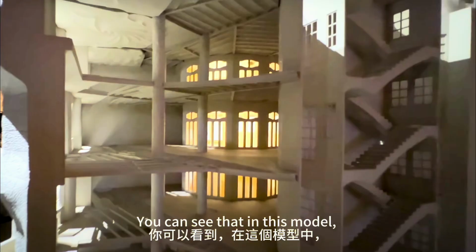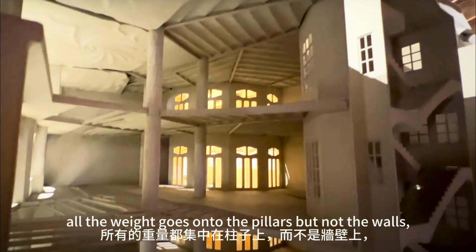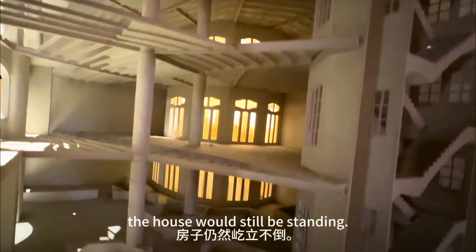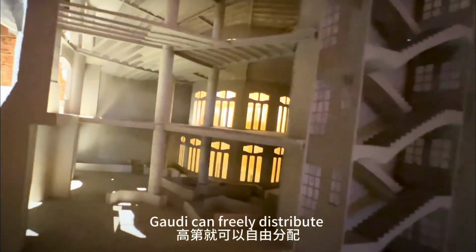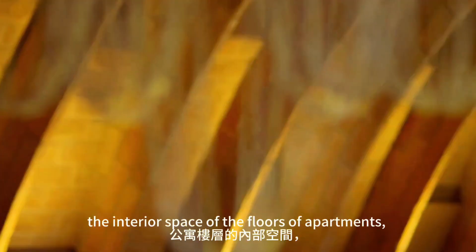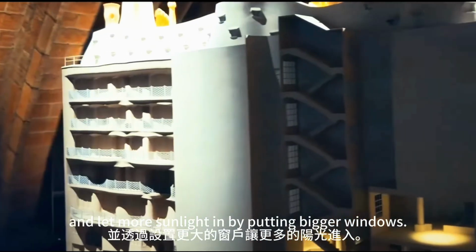You can see that in this model, all the weight goes onto the pillars but not the walls. So even if someone knocked the walls down, the house would still be standing. This way, Gaudí can freely distribute the interior space of the floors of apartments and let more sunlight in by putting bigger windows.